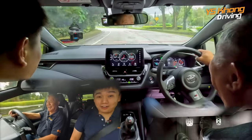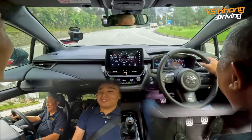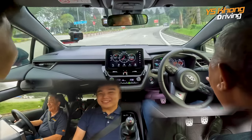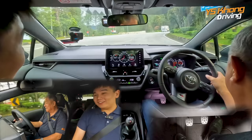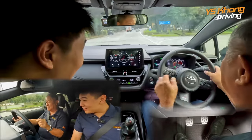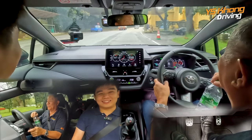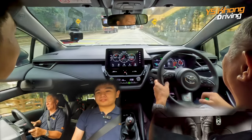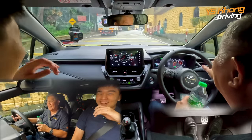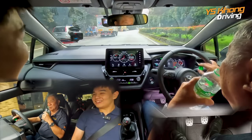Woo! That was something. What do you think? Oh, the G-force. Look at the G-force meter. The G-force through the corners were crazy. But this is much more. I was minimizing it. But that was much more intense than the Golf R. Is it? Yeah.